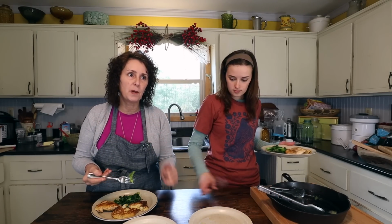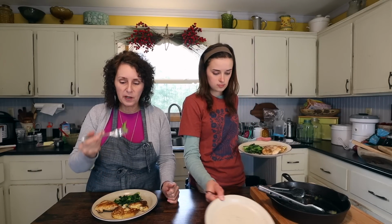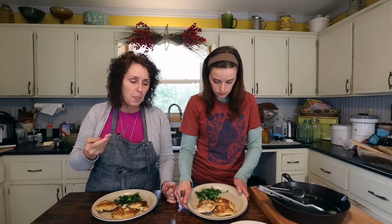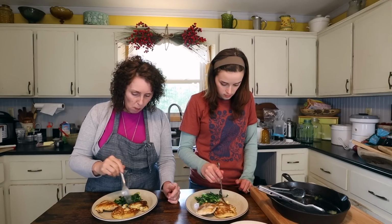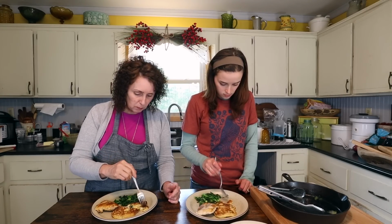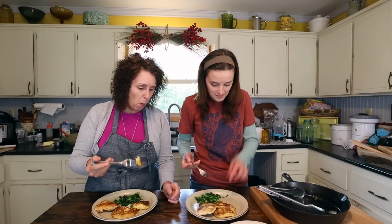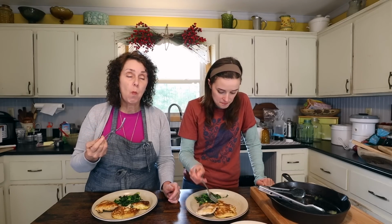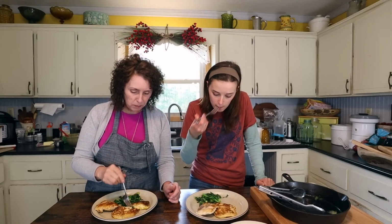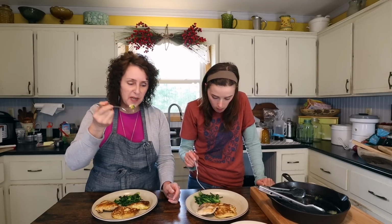Tastes so much like asparagus. If you like asparagus, you definitely like it. I'm eating with my hands today. It's okay. Dandelion cornbread is good too. There's one of the dandelions.